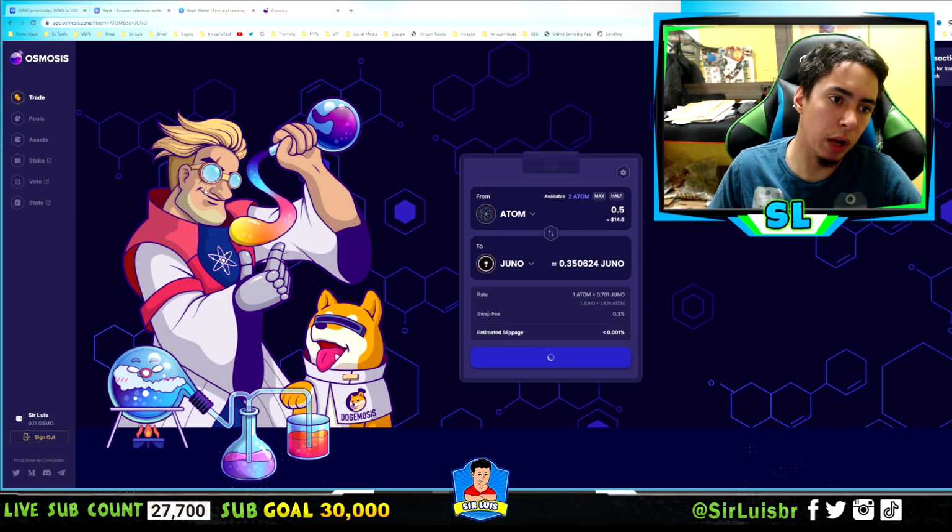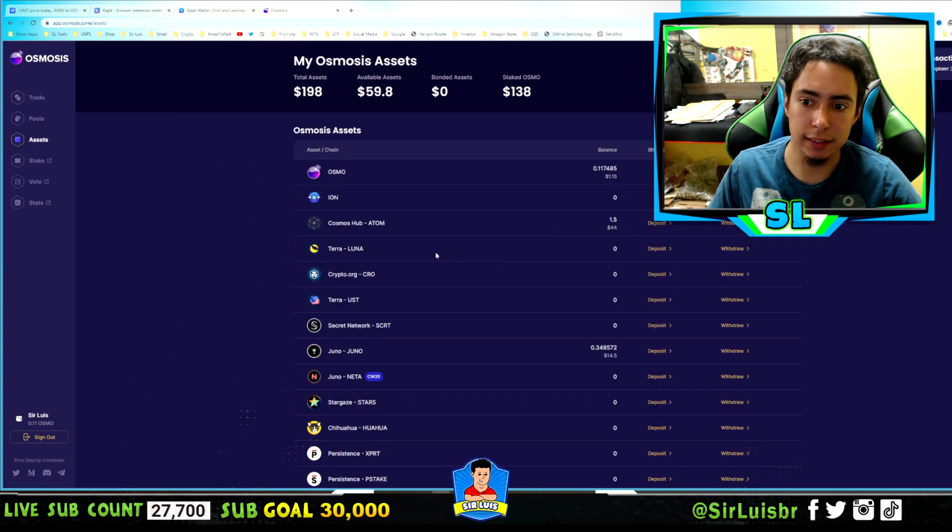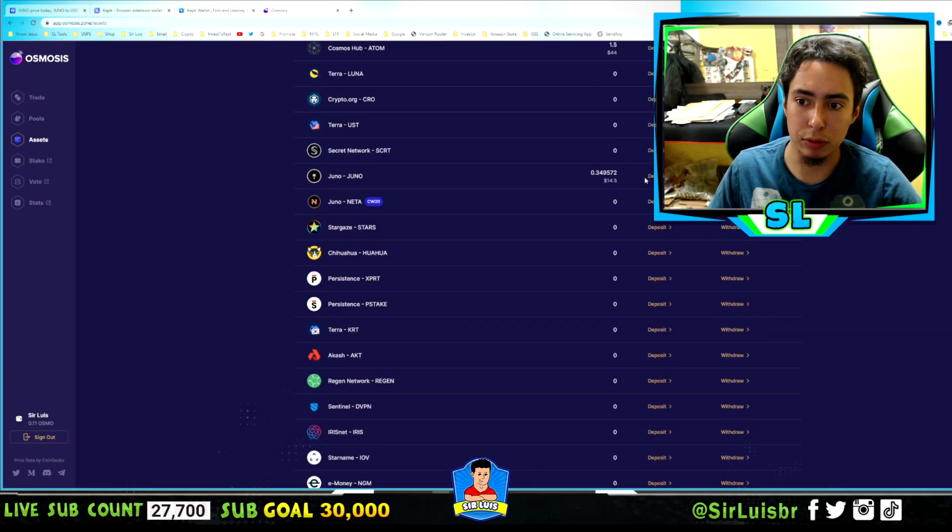After you swap it, you'll see that it's literally zero Osmo. Then if you go back to assets, you will see your Juno right over here. The next step is to withdraw your Juno back to your Keplr wallet, but it's super easy. All you have to do is click withdraw, and your address is already going to be right there. You just click a few buttons. Awesome, I just withdrew all of it back to my Keplr wallet.